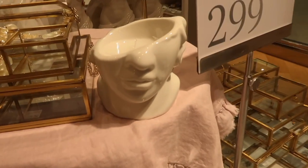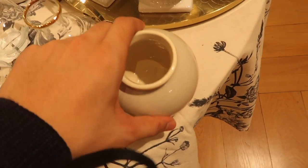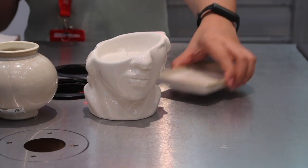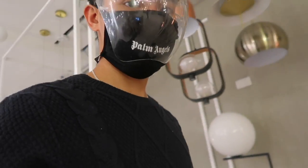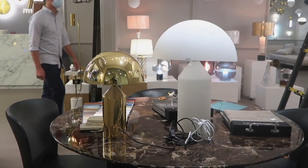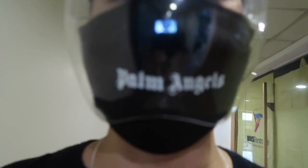And I also like this one. It's a candle. Half. Big face. And then this tiny vase. Yeah. I got that lamp in white.